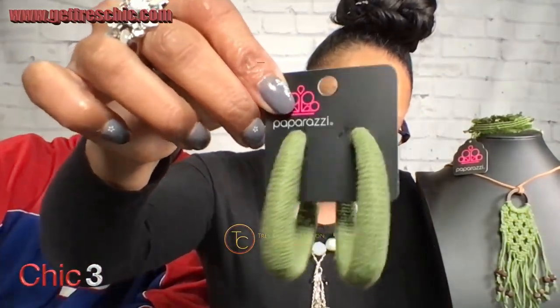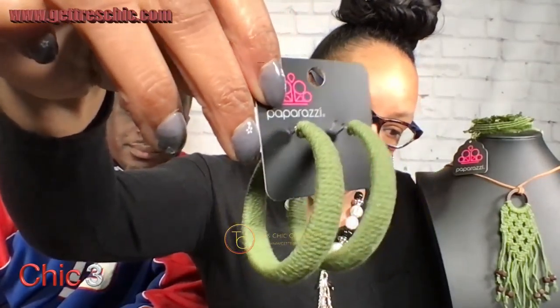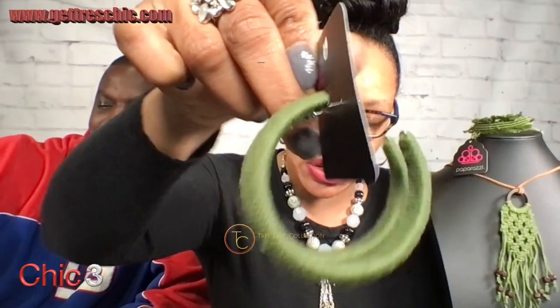Now, get ready, because I actually topped it off with some green macrame hoops, okay? Green macrame hoops, look at this here. These are called Twine and Dine in the green.